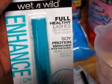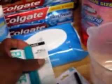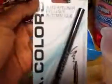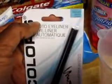I got the Full Healthy Lashes Soy Protein. Y'all don't laugh, I've never worn false eyelashes. I just don't like anything fake too much. I also got an auto eyeliner in, what color is that, black brown. I also got me another measuring cup. This is 4 cups. The one I had with a little black handle, I dropped that in this bowl. And I got this from the dollar store.